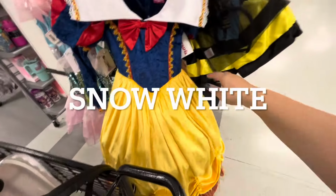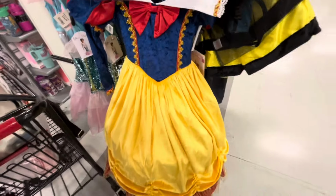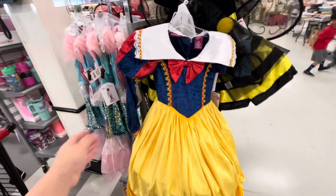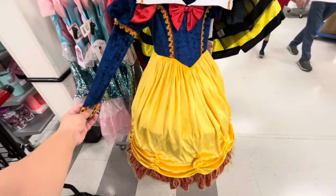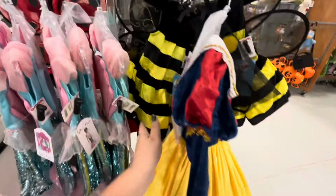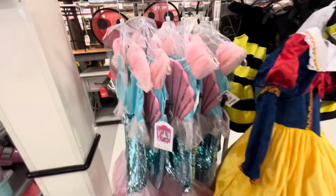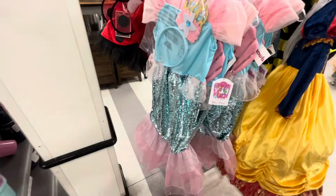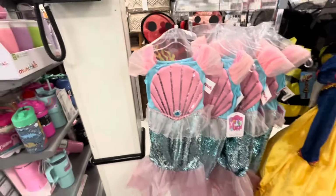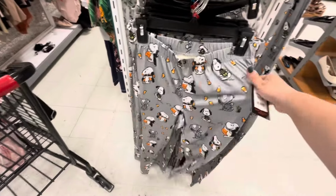They have Cinderella. And just look at the quality. It's so pretty. Only $30. This at like the Disney store will probably be like $60 at least. Or more. That is a pretty one. And then it comes with the crown. That's very, very cute. And then they have a Little Mermaid one. $25 for that one. Also cute. Look at the front. Oh my gosh. So, so pretty.